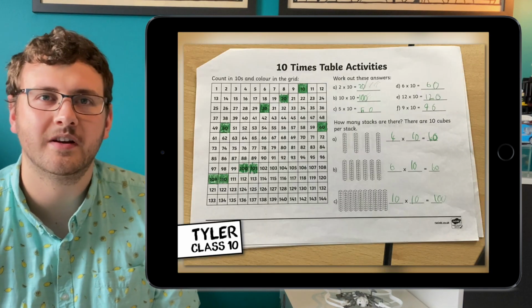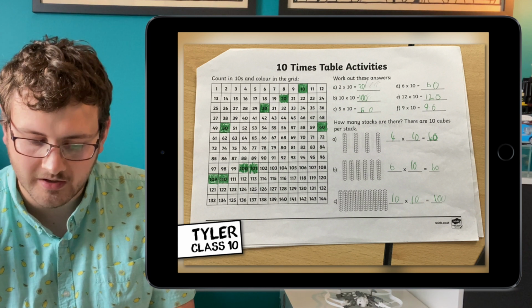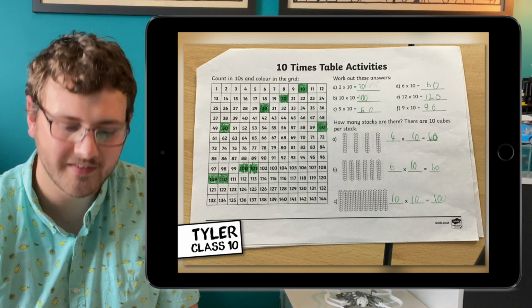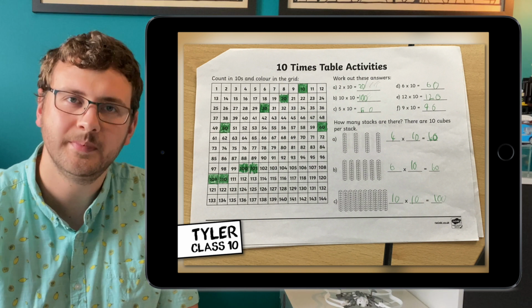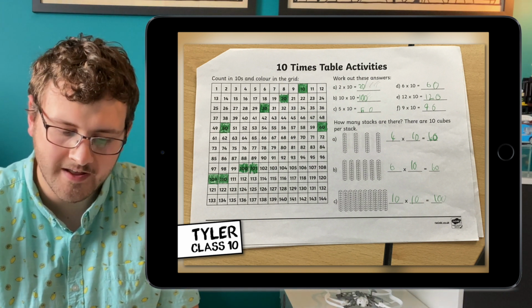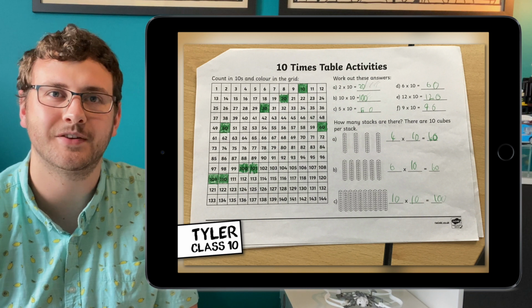Okay, Tyler has been working super hard this week on his maths. He's been doing loads of independent maths, and this is his times table grid he's been working on. Really great, Tyler. I can see how hard you focused on this, and you've put some great learning here as well. We've been looking at the 10 times table, and we've been looking at cubes, and how we can use those cubes to represent the times tables. So you've got 4 columns here, you've got 4 times 10, and that is 40. Really great stuff, and well done for being so engaged and so focused on this, Tyler.